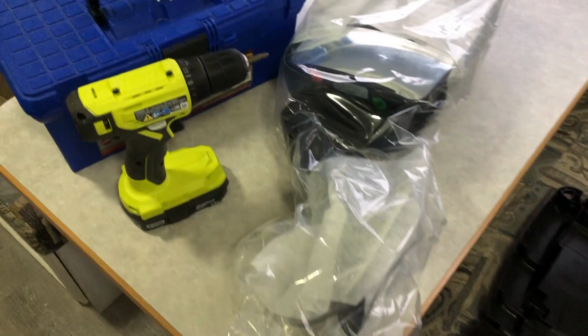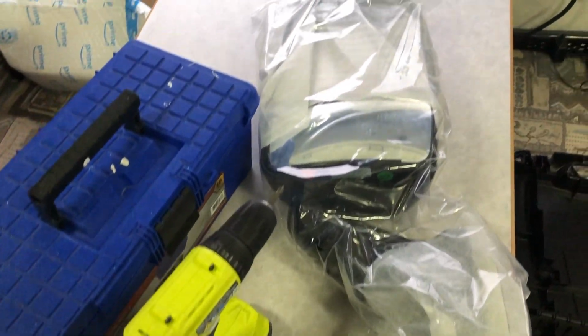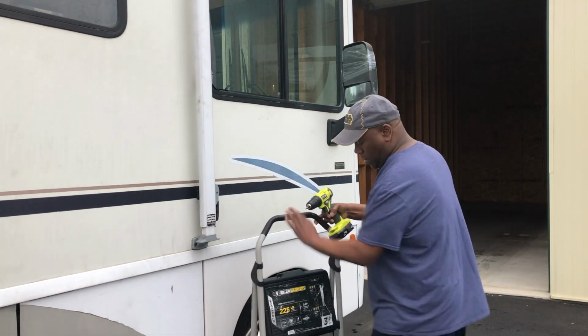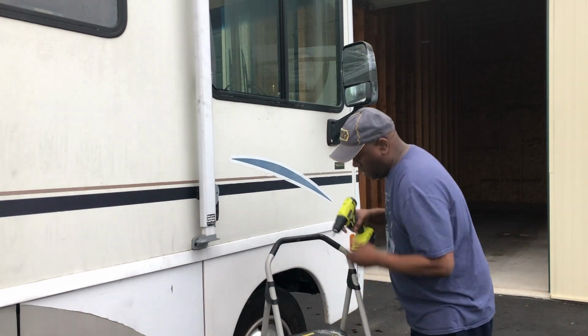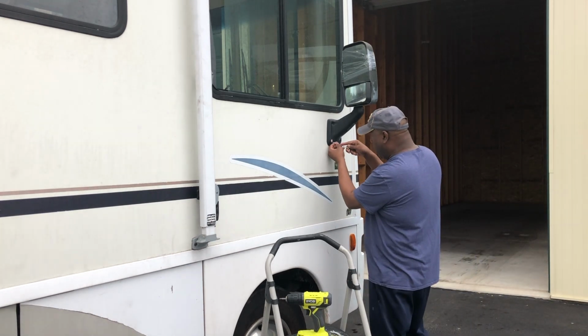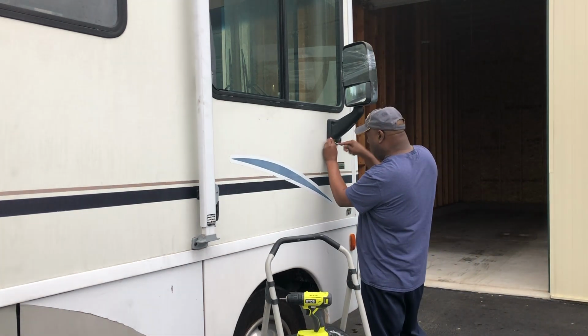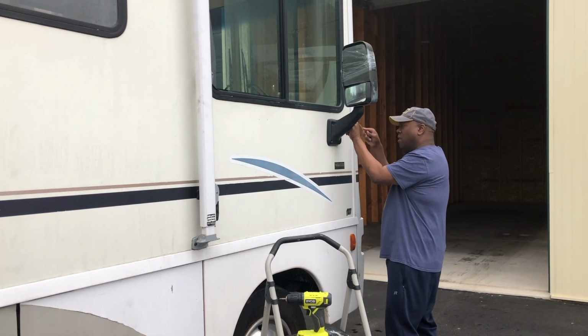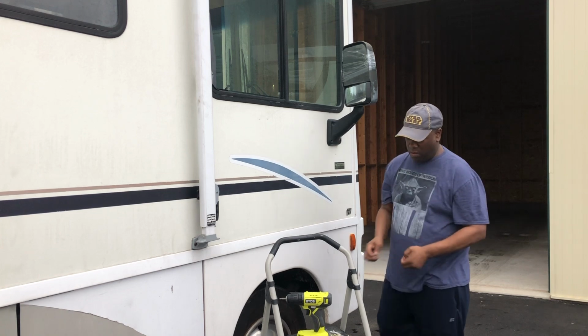Let's get started. So the new mirror is laid out, ready to go. Have my drill and my tools. Now need to take off the old mirror from the RV. You know, I've been waiting almost a whole year to get this done. There were some little plastic caps over the screws on the mirror. Had to pop those first.